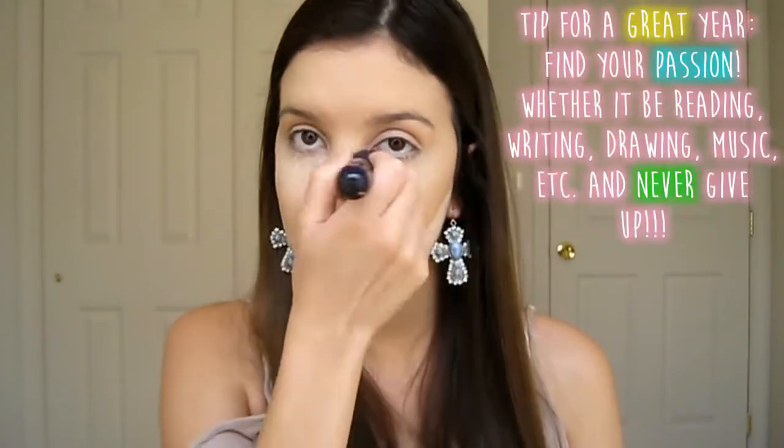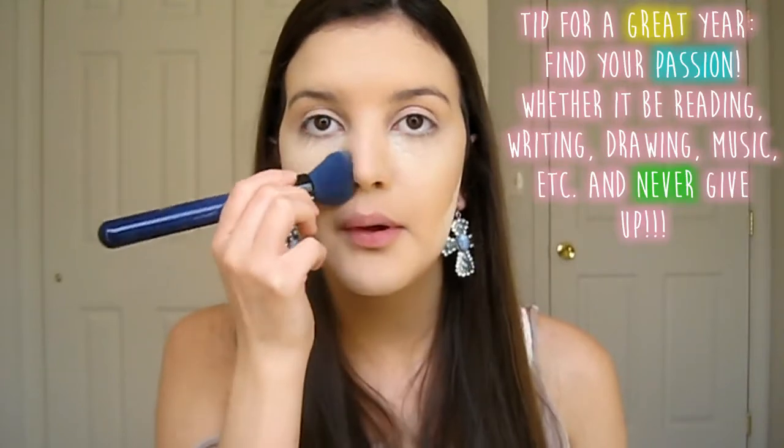And when doing this, make sure to stipple or buff into your skin instead of swiping, because that's going to make sure your powder sets, and it's going to help with it not looking streaky, because my foundation used to look like that when I would swipe with a brush. So I'm just gonna set anywhere that I didn't put this baking powder, and my eyelids as well, because they like to crease.